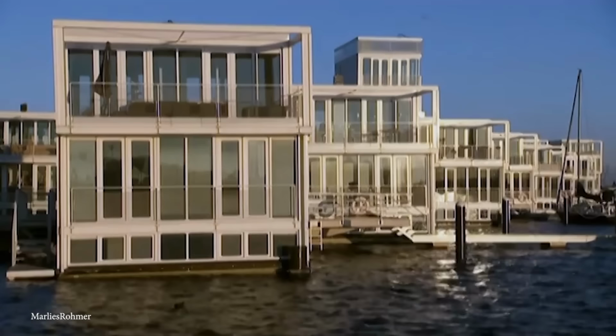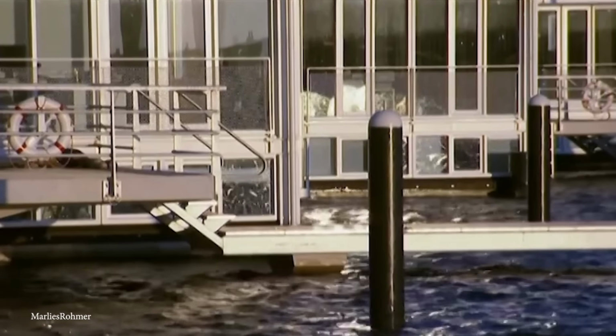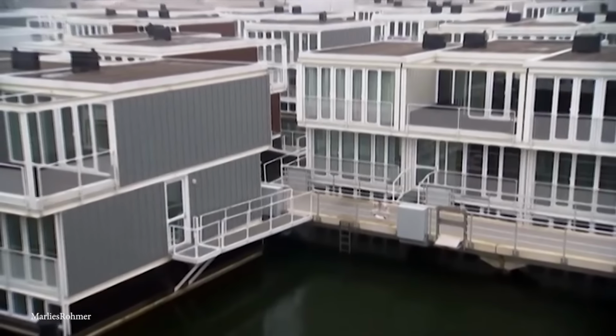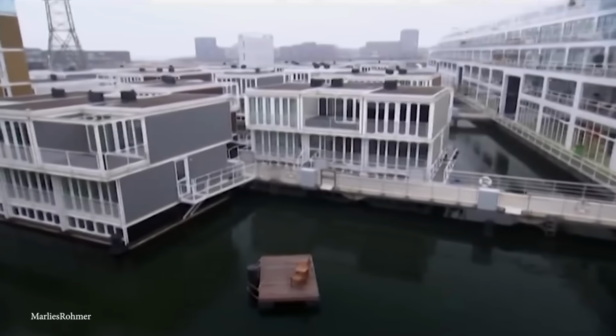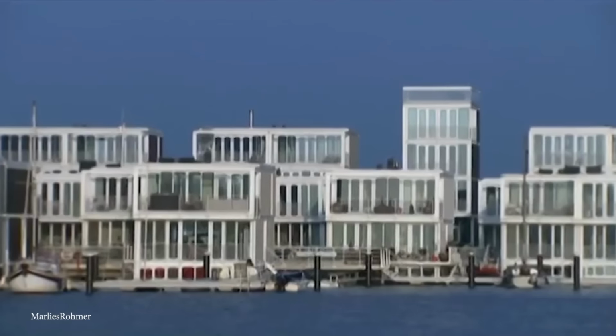People think it's easier to build on land, but we now have the knowledge to build in different circumstances, says Marlies Rohmer. The initiative isn't just about innovation either, it's a response to the pressing reality of climate change, with experts predicting rising sea levels. The Netherlands, with its extensive experience in flood-proof architecture, is leading the way.